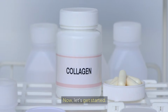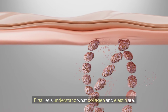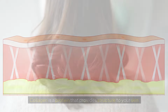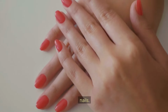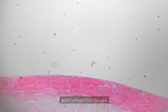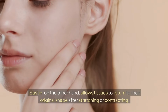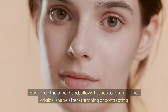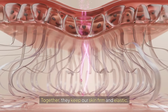Now let's get started. What are collagen and elastin? First, let's understand what collagen and elastin are. Collagen is a protein that provides structure to your skin, hair, nails, bones, and connective tissues. Elastin, on the other hand, allows tissues to return to their original shape after stretching or contracting. Together, they keep our skin firm and elastic.